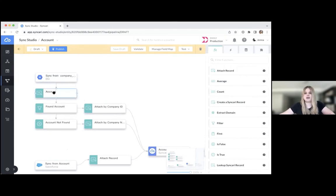So first we take a look at the account and see if it has a BigQuery ID. If it does, then we attach that company ID to that account. If not, then we're going to match it based off of company name. So that's the logic we've built in place. That way, if there's new companies, then they get automatically created in Salesforce. If there's an existing company, then it will automatically match that product data to that existing company in Salesforce.